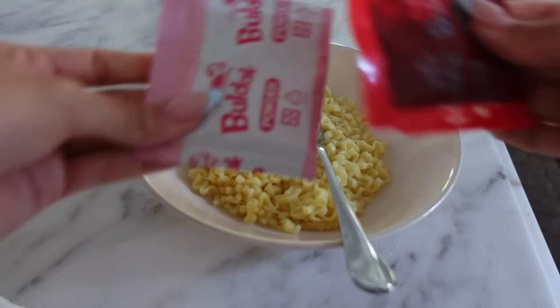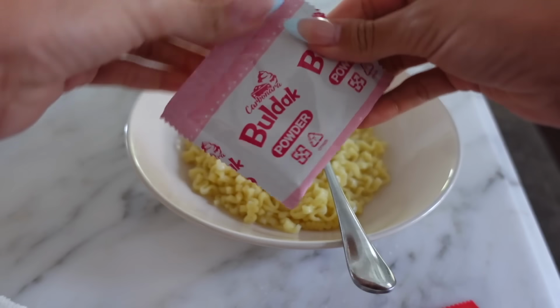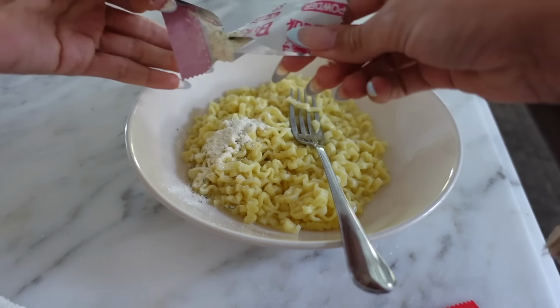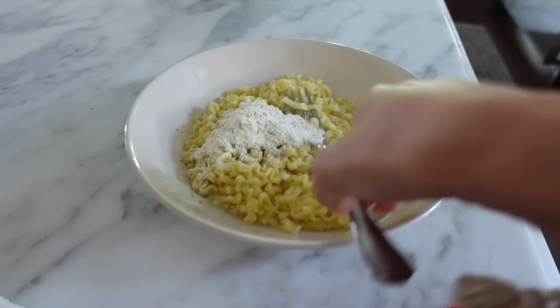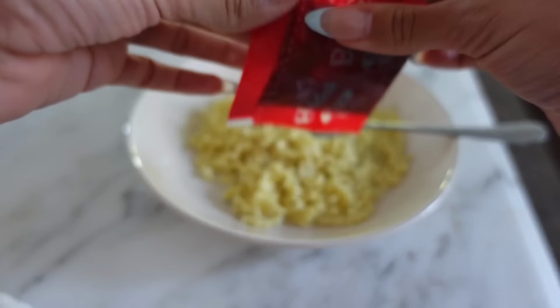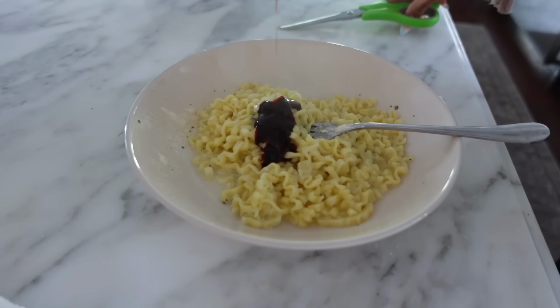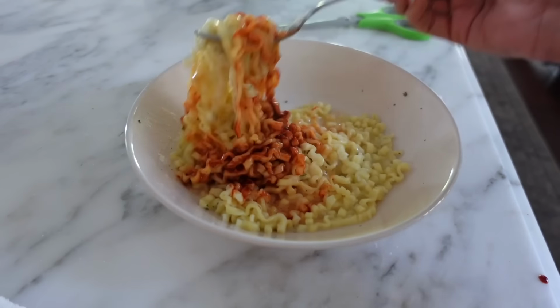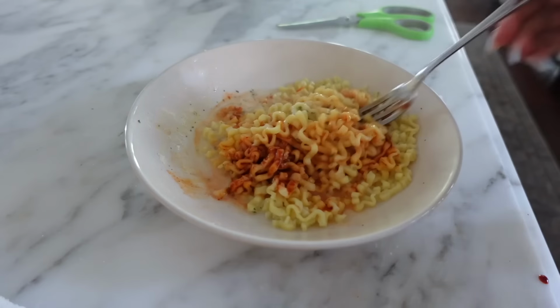We have the noodles. So here are the two sauces. First, we'll add the powder. I think this is supposed to be the chicken flavoring, and then the liquid sauce is going to be that spice that we all love so much. Sauce. Let's get it. Ooh, spicy, spicy. Okay, let's mix that in. Okay, this is what gives it that gorgeous orange coloring.